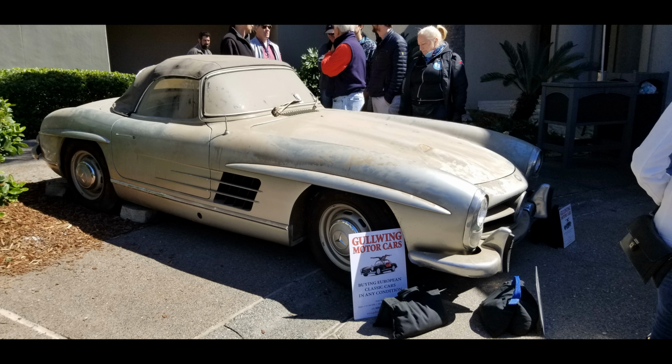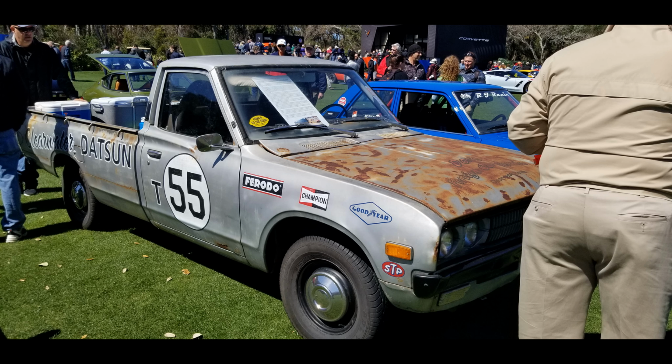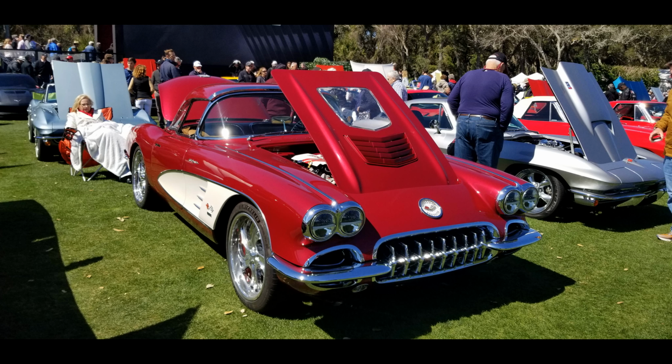That is a 1955 Mercedes-Benz barn find in its barn find condition. That'd be the same year that they did the gull wing, but the convertible obviously did not have a gull wing.